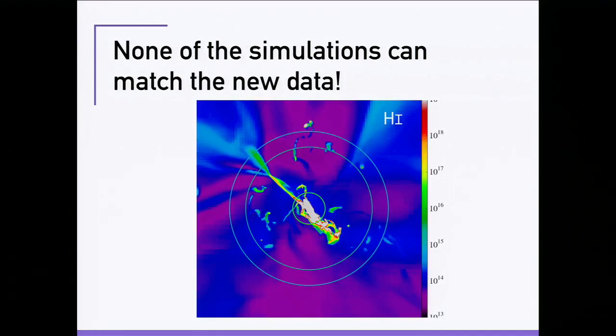And as I'm sort of hinting at, none of the simulations can match this data, which was pretty concerning if you do these kinds of studies, or pretty exciting when you're someone new like me, because that means there's a lot more new things to work on. So as I pointed out, these colors you need to match to the background galaxies.